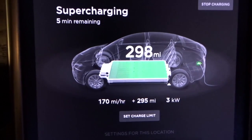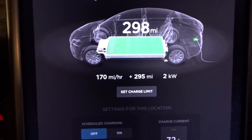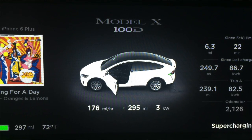With the Model X, you're going to charge it up, and it's going to say 300, but you're going to get somewhere more in the ballpark of 250 to 270 miles of range, which is still really good, and that provides a type of comfort that is comparable to an internal combustion engine vehicle, especially one that's got a V6 or V8 in it.